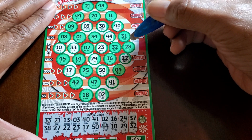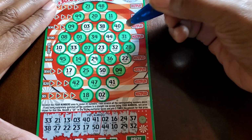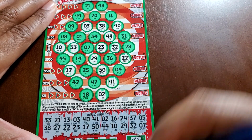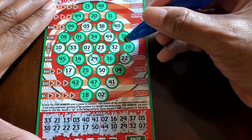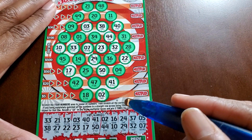32. 37. 5 and 7. Oh, I thought I had that line filled in the middle. I was about to say, oh my God. 5 and 7. All right, so looks like this one is not a winner. All right, let's move on.